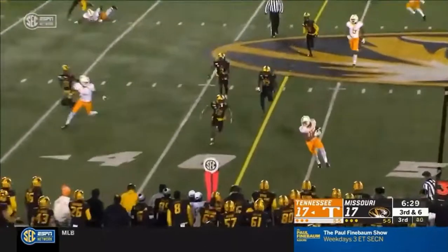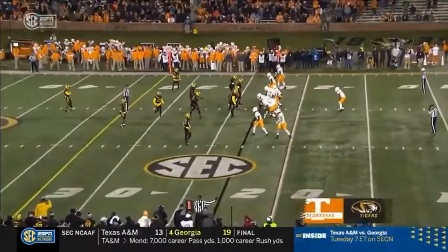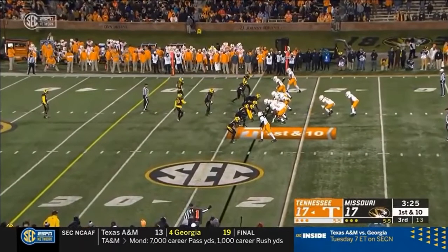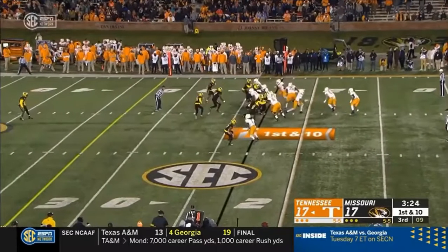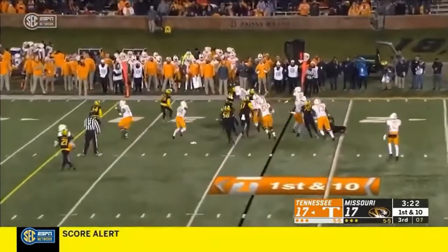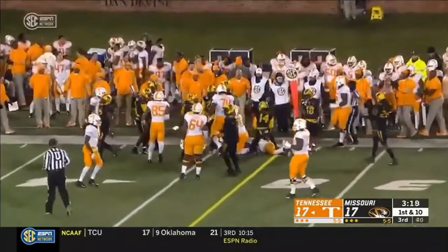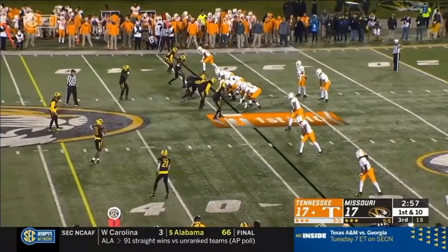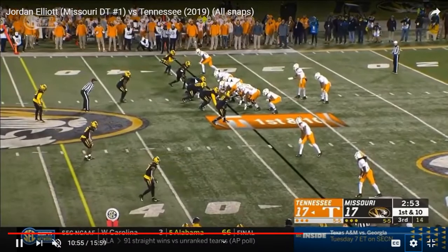I should attempt to split the double team. I'd like to see him not lose that anchor. It's probably my biggest issue with him so far in this particular game.